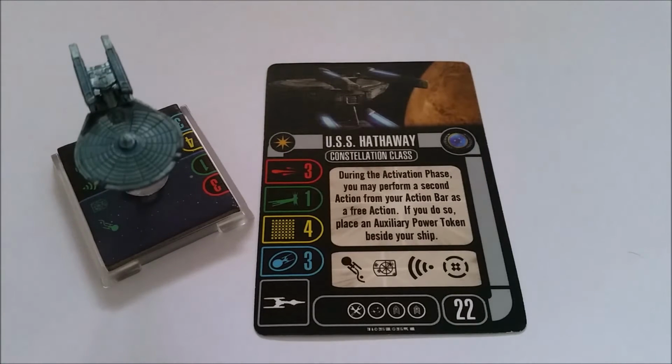If you remember, this was a ship that was used for a war game against the Enterprise-D, and as such was a bit ramshackle, didn't have a lot of features, and then the crew upgraded it. So the pack is built very much around that episode. So during the activation phase, you can perform a second action from your action bar as a free action. If you do, you place an auxiliary power token beside your ship.